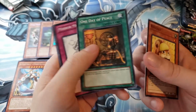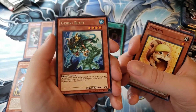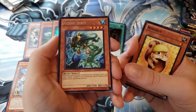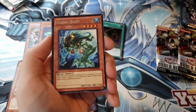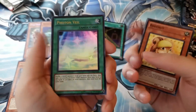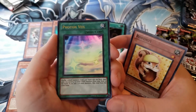Roadman. One Native Piece, really good card. Mirror Mail. Gishki Beast. Oh man, I like this card. This card's really cool because you can actually bring itself back. So if you play 3 Gishki Beasts and then 3 of the one, I don't know what it's called, but it's a flip monster that searches a Gishki monster, you can have infinite Rank 4s. And wow, another holo. Photon Veil. This card has really bad card economy.